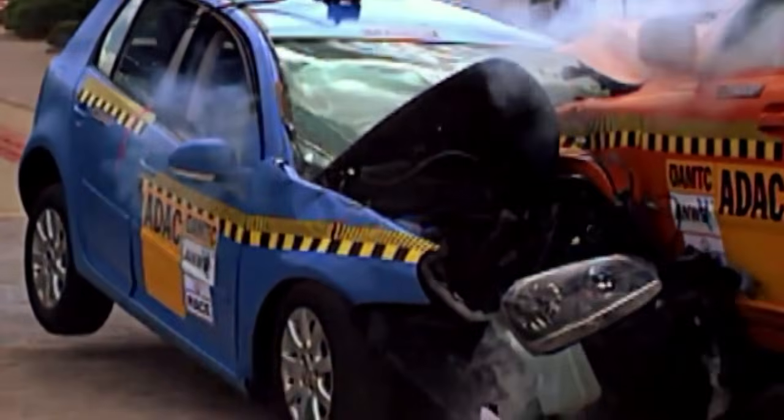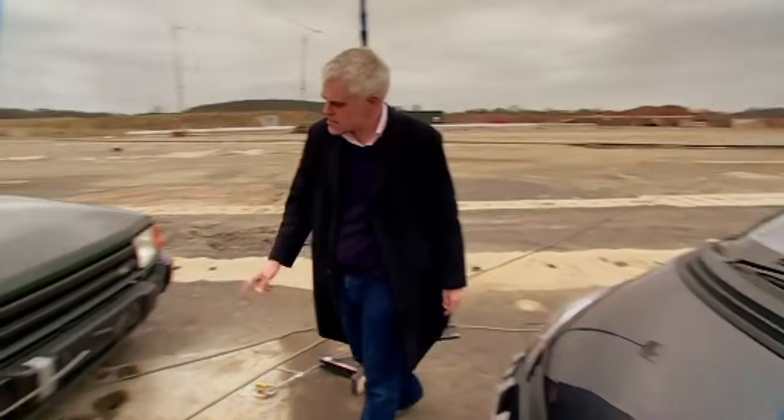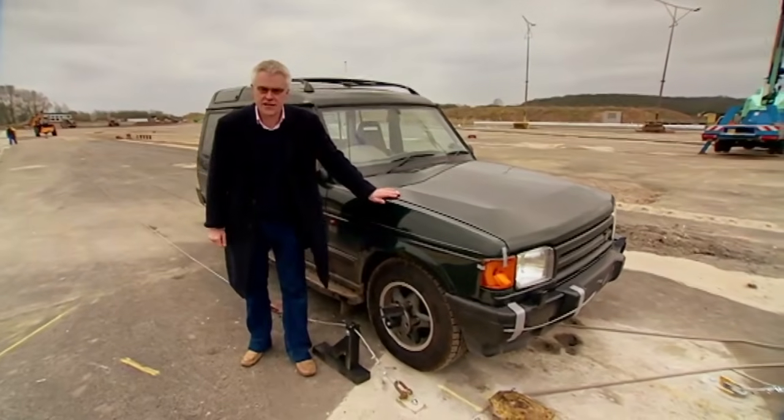We're going to take a typical second-hand Espace, you can pick one up like this for about £10,000, and crash it into the sort of 4x4 you can get for the same price. This nice, solid-looking Land Rover Discovery.